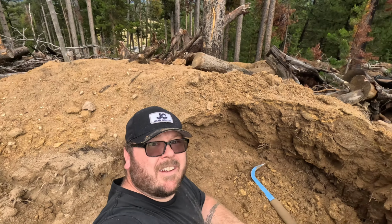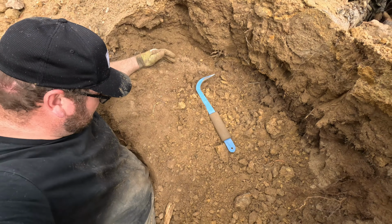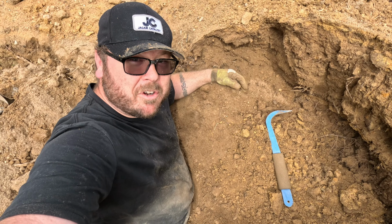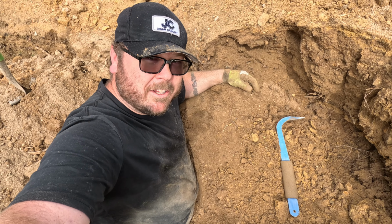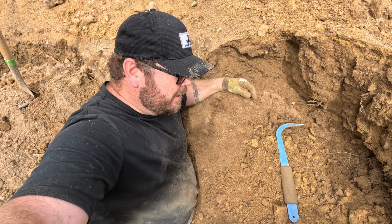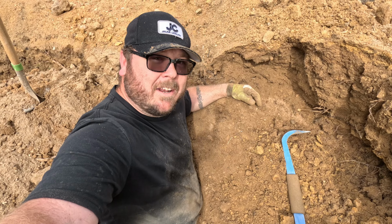Meanwhile, I'm covered. My leg is buried in about a foot of dirt. I need to get up and shovel this out, but I'm being lazy because I don't want to, but I know I need to. Dang it anyway.